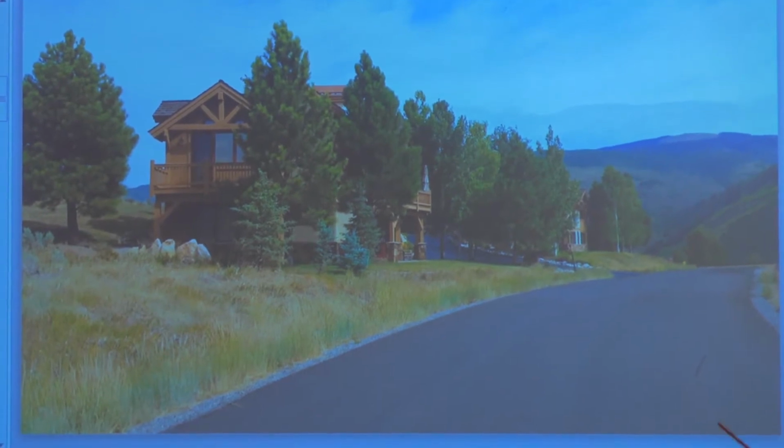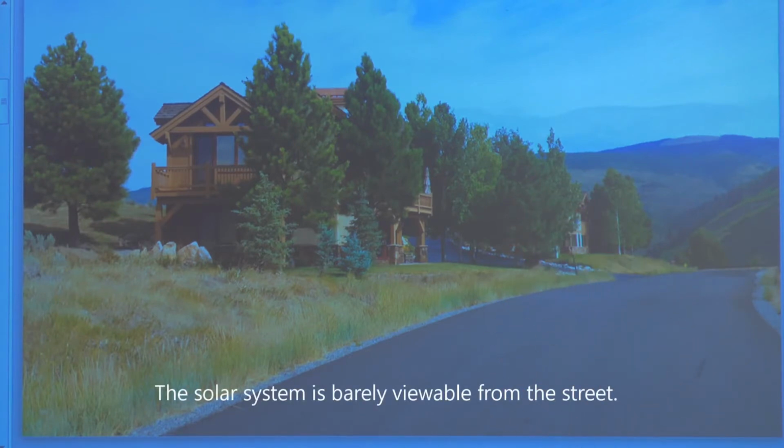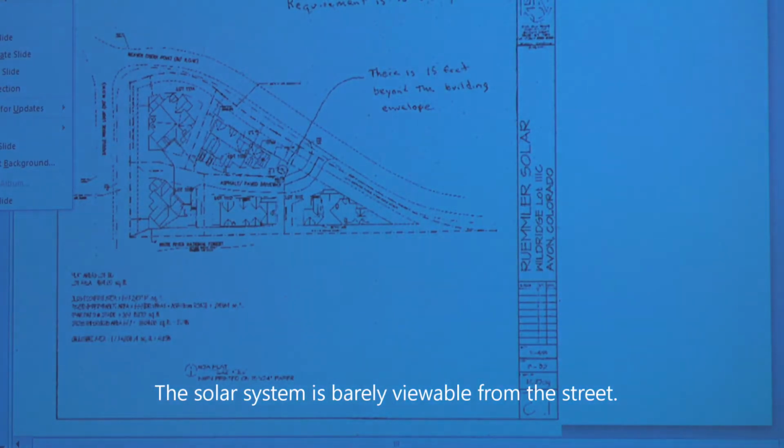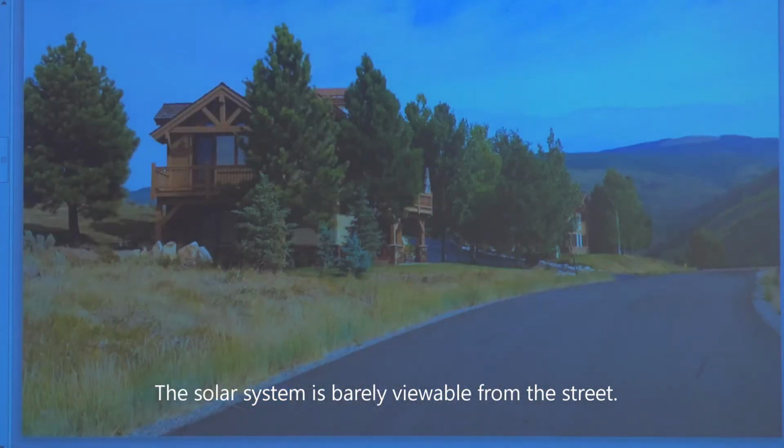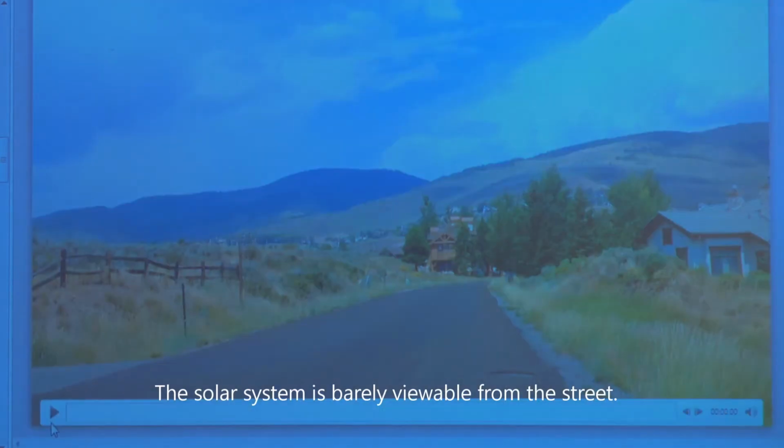This is a picture from the road, and this would be the end of the house, buried back behind these trees. You cannot see that solar system. This would be a view coming the other way, and this tree and the house itself block the view of the solar system. A little technical error here, which we'll fix.